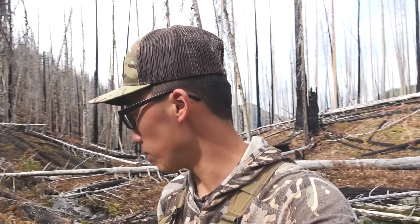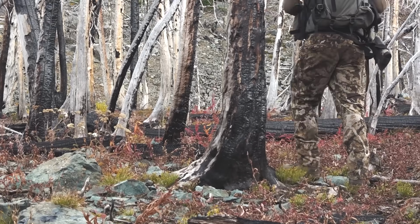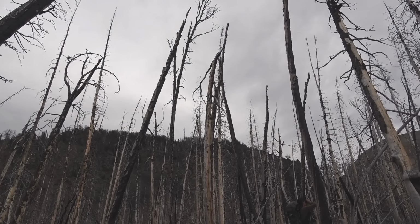The weather says rain/snow, but with the elevation we're at, I highly doubt it's just gonna stay as rain. So doing our best to prepare for it. Got as much wood as we can, and I don't know, this hunt could turn very interesting very fast.